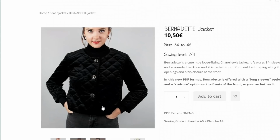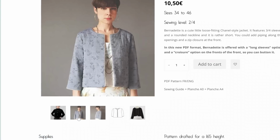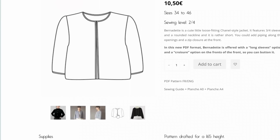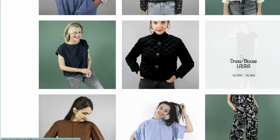Interesting, they've done this little jacket in quilted fabric. Can't really see it in the navy, so you can have it with or without buttons. This is a nice little quilted edge to edge jacket, but not any different than you can get anywhere else, and I'm after things that are a little bit different today.